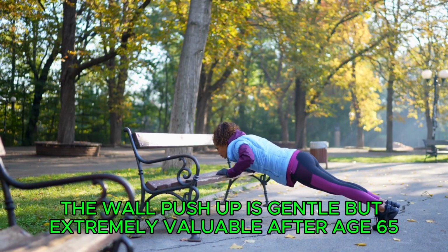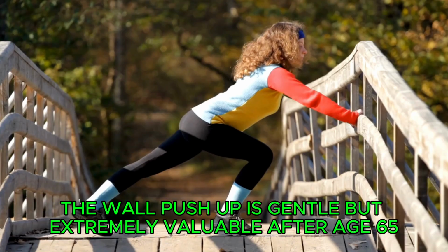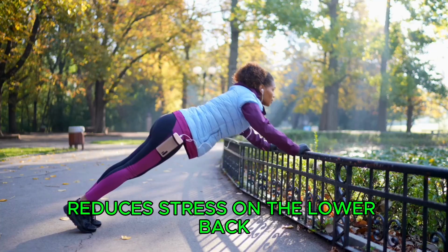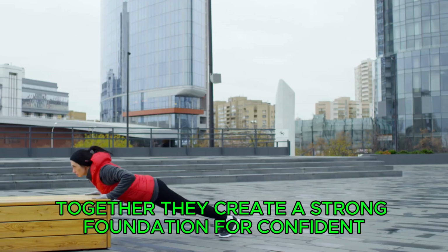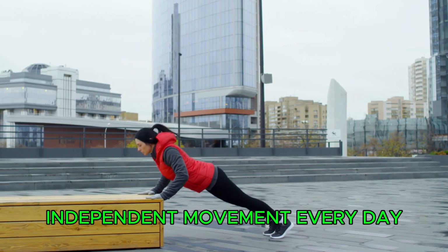In short, the wall push-up is gentle, but extremely valuable after age 65. It builds upper body strength safely, supports good posture, reduces stress on the lower back, and perfectly complements leg exercises. Together, they create a strong foundation for confident, independent movement every day.